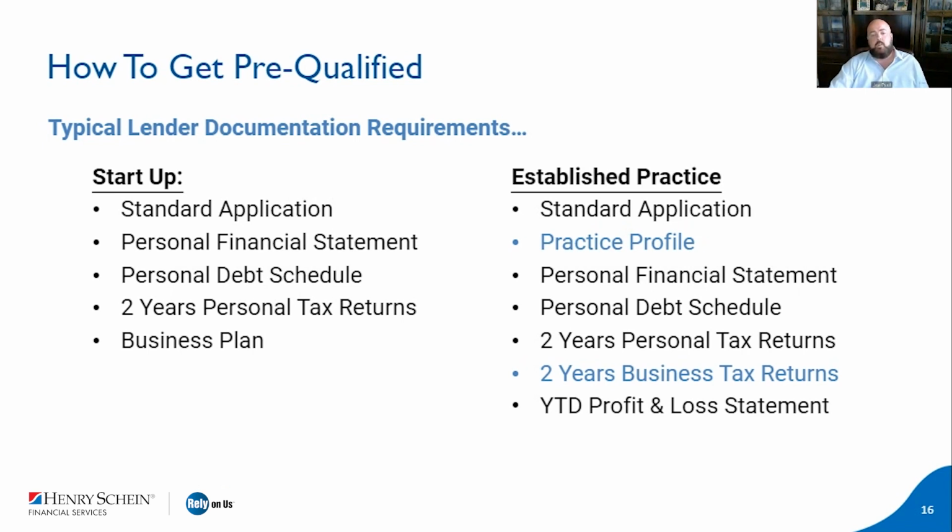With an established practice, they're going to require a personal financial statement application, a business debt schedule breaking down any open business loans that you currently hold, their current balances due, and each of your monthly payment obligations. Again, this all helps factor into the cash flow analysis they'll do. Also, 2 to 3 years of business and personal tax returns.